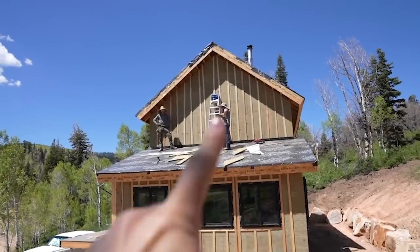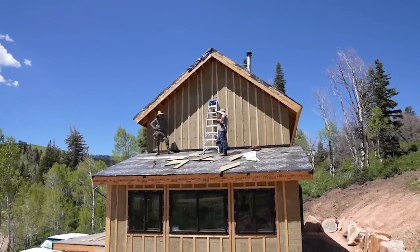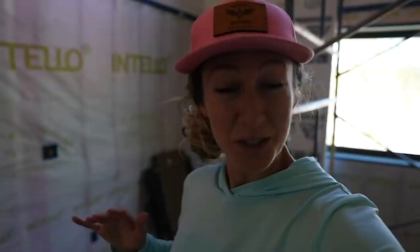It's a little crooked right around there. I did that on purpose. Oh, did you? Yeah. Perfect. It's time to get a move on. I just want to move in. I'm ready. I have things picked out.